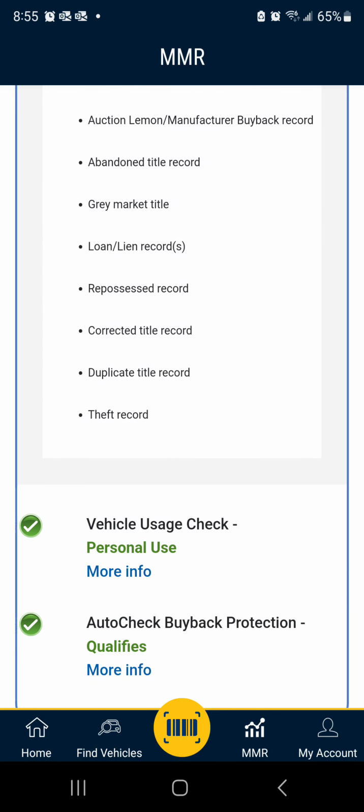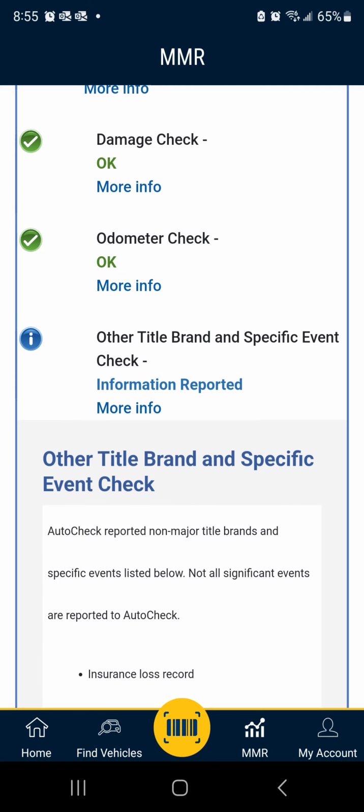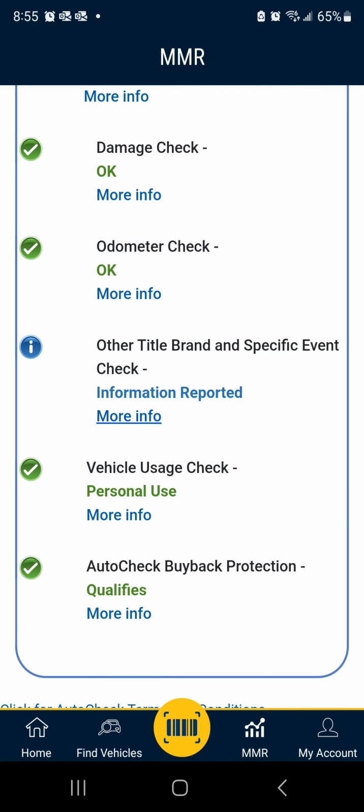So that's what you're going to look out for in these cars. Unfortunately, using the Mannheim one, it's not going to tell us that. It won't tell us exactly what. It'll just say if it had one. So this one does have one. It says other title, brand, and specific event check. So when I get the title, I'll show you guys the title, and you'll see that it's not going to have a brand. It might have a lien with a lien release, all right? Or at some point it had a lien, and I could get a Carfax for it as well.